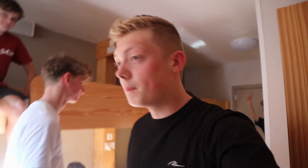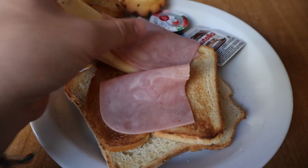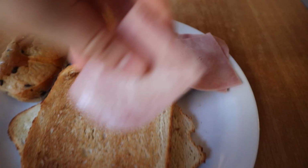So we've now got breakfast. I'm not sure what to expect really. They said it's a bit like continental breakfast, but you've also got ham and cheese. So we'll take you down to breakfast and see what's going on. Interesting selection for breakfast. We always got a bit of cheese and ham. Who can see cheese and ham without having it?